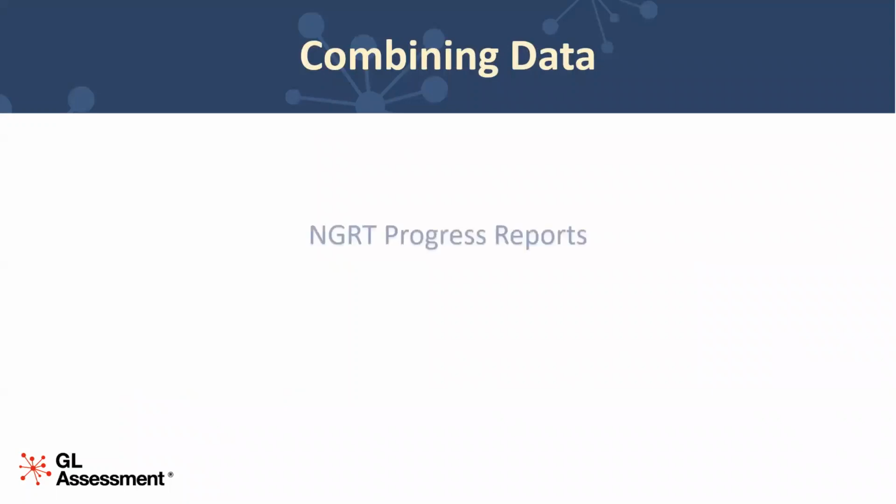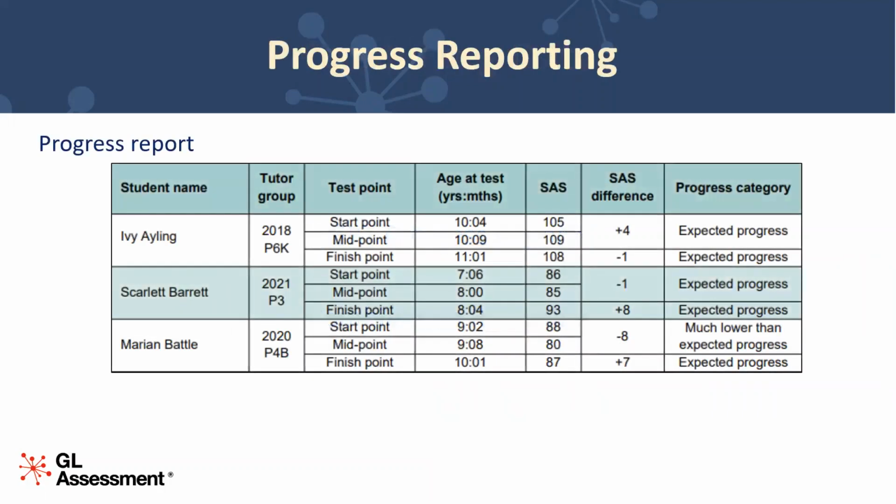Finally, for our schools that have used the new group reading test in previous terms, or for those making use of the cognitive ability tests, it's possible to combine data across multiple assessments. NGRT can be used termly to support planning, to track progress, and to measure the impact of any interventions resulting from initial testing and other assessments that you may have made about your pupils.